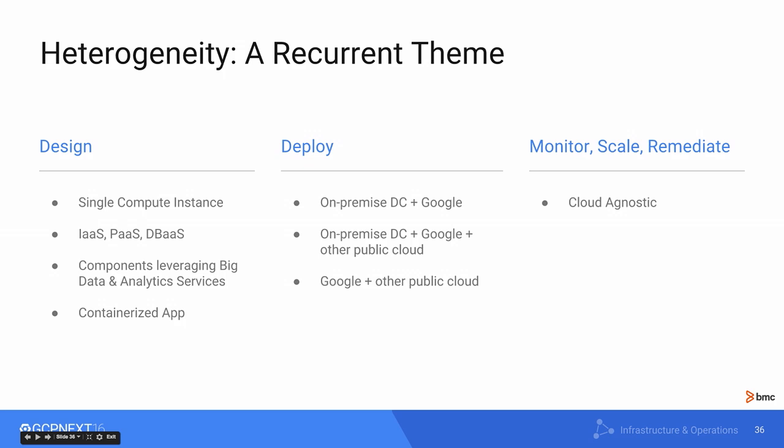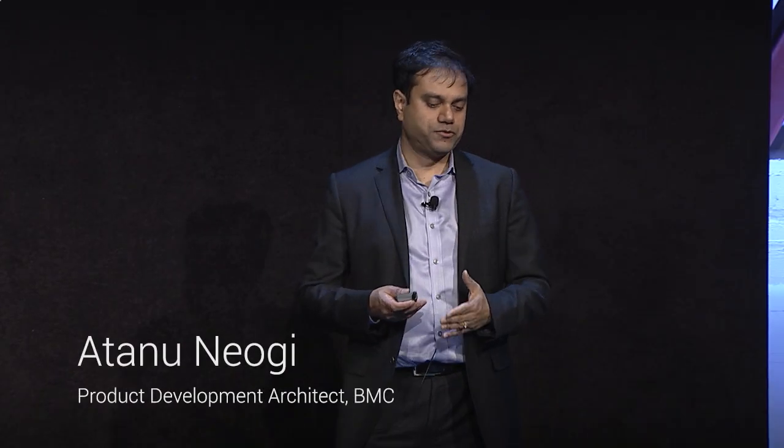In this particular picture, heterogeneity becomes a recurrent theme, right? You want to design it for single compute instances, for multi-tier applications across infrastructure, platform, database, containers. And then you want to deploy wherever you want. You want to deploy it in your on-premise data center, in Google Compute, in Google App Engine. You want to deploy it in other public cloud offerings. And subsequently, you want to be able to monitor them, scale them as necessary based on your predefined policies. You want to check for compliance failures. You want to check for security intrusions, and subsequently remediate those failures and intrusions and scale accordingly based on monitoring data.